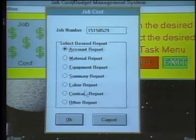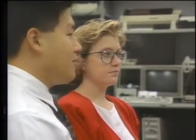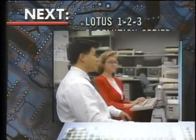PG&E says they can now have relevant financial information at their fingertips quickly and effortlessly thanks to the new Windows application they developed using Visual Basic. For the Computer Chronicles, I'm Maria Gabriel.